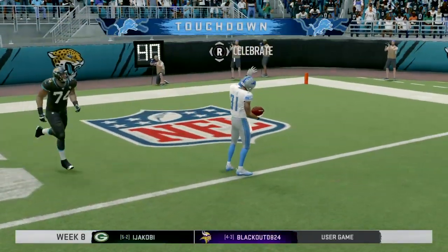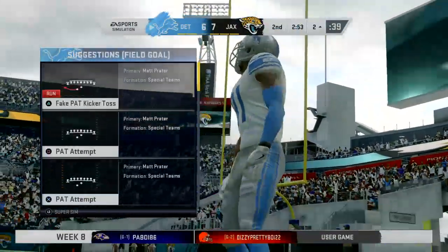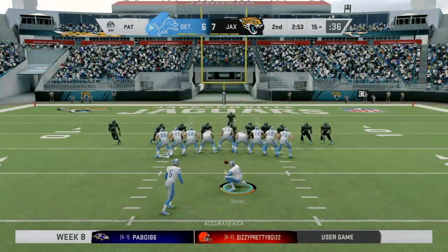He rifles one that's intercepted. Picked off by Logan Ryan. And he will bring it back. An interception return for a Lions touchdown. Now, that was a beautiful play.